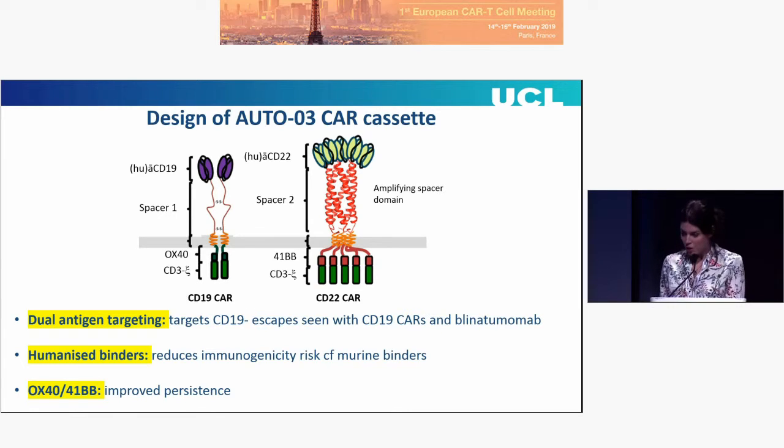The CD22 binding CAR looks quite complex. It's a pentavalent structure with multiple signaling endodomains, and a lot of preclinical work went into finding this optimal CD22 binder. Dual antigen targeting, we hope, will target the CD19 negative escapes that have been described. We've humanized the binders to try to reduce the immunogenicity risk compared with murine binders, and we're focusing mostly on OX40 and 4-1BB and not so much on CD28, because our focus is more on persistence.